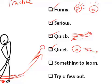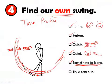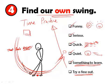And you know what? For all of us, this is something we just have to learn. And to find our own natural swing, the only way to do it is to try out a few different paces. And the only way to do that is to expose ourselves to practice through lots of different presentations. And we may find that in one presentation we say, in this one, I want to be funny, and I want to talk really, really fast and see how that works. It may be incredible. It may not work at all.